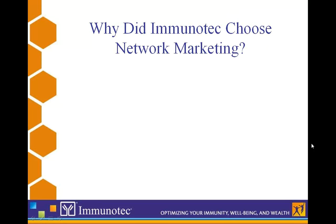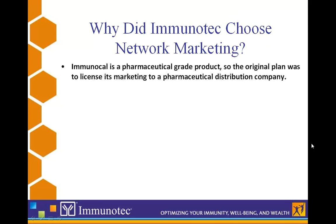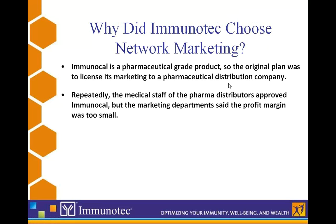Sometimes people wonder, well, if this stuff is what you say it is, why is it being marketed by people like Linda and Connie and Dan? It's an interesting situation. It is a pharmaceutical-grade product. The original plan was to license it for marketing through a pharmaceutical distribution company. And with several of those companies, the medical staff gave their go-ahead. They said it was great. They were happy with it. But the marketing department said the profit margin was too small. You remember all those gallons of milk that have to be processed? Profit margin was too small for the drug companies.